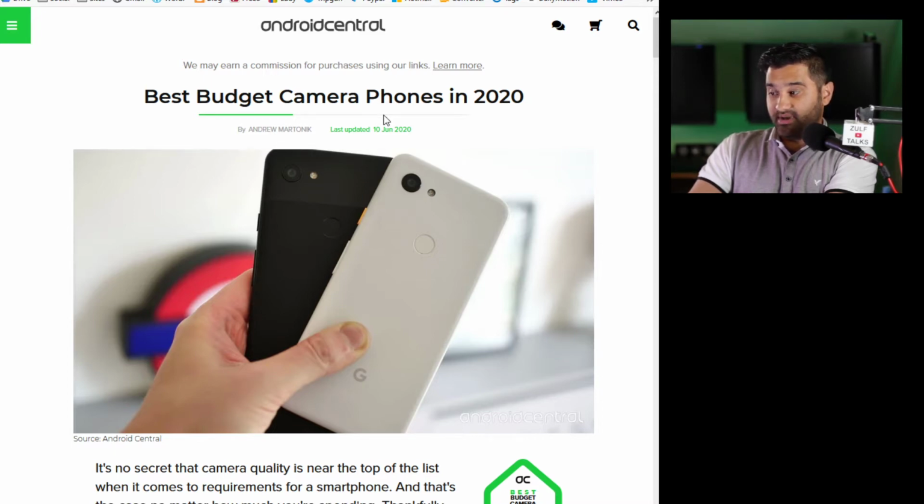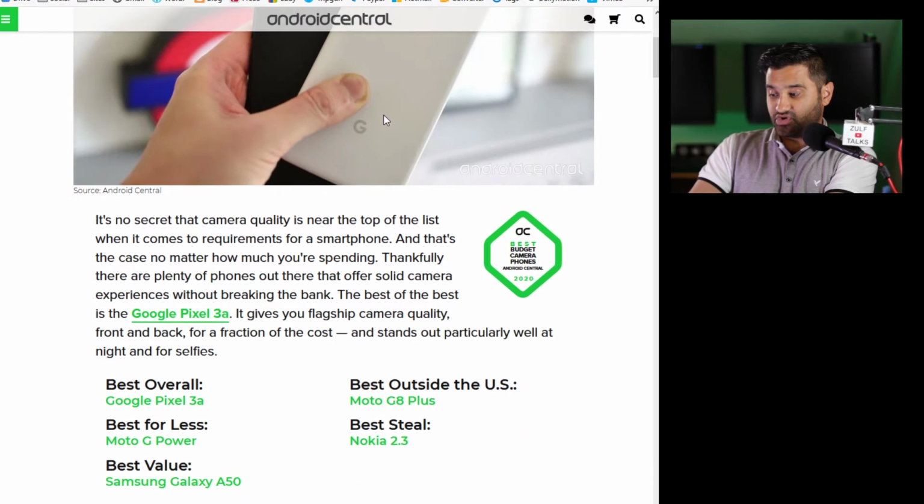And today we're going to basically look at a few options and I'm going to talk to you about sort of price ranges and what makes a good camera in terms of mobile phone photography.